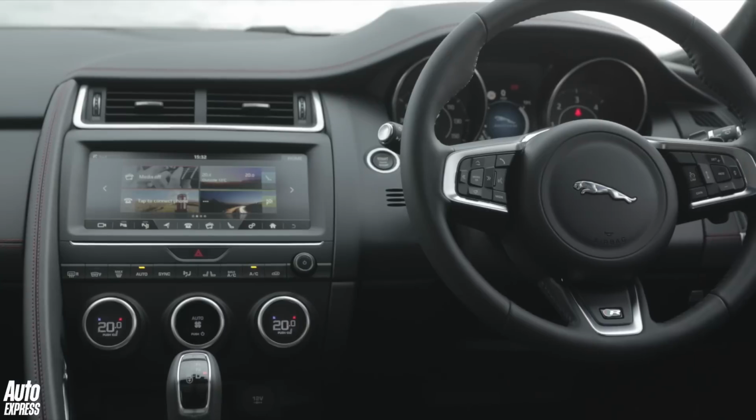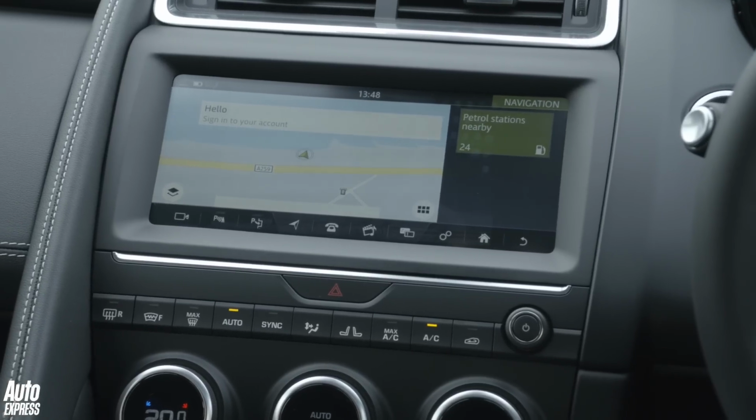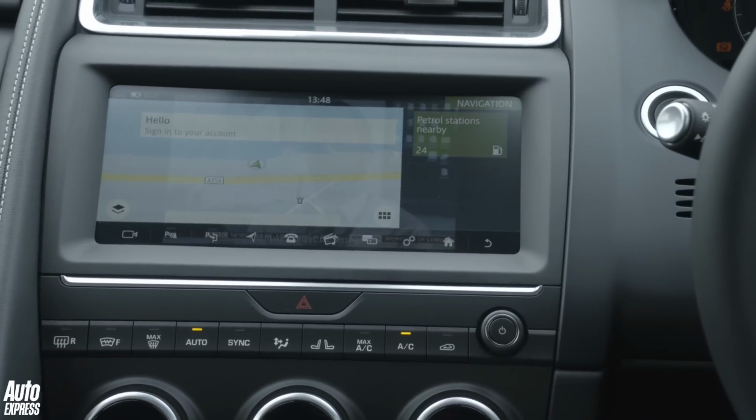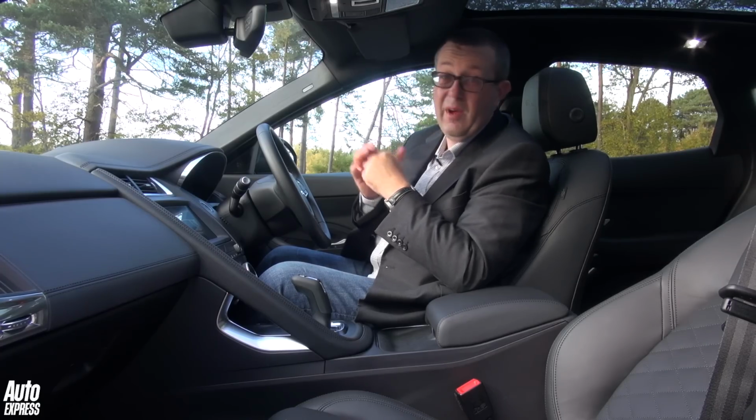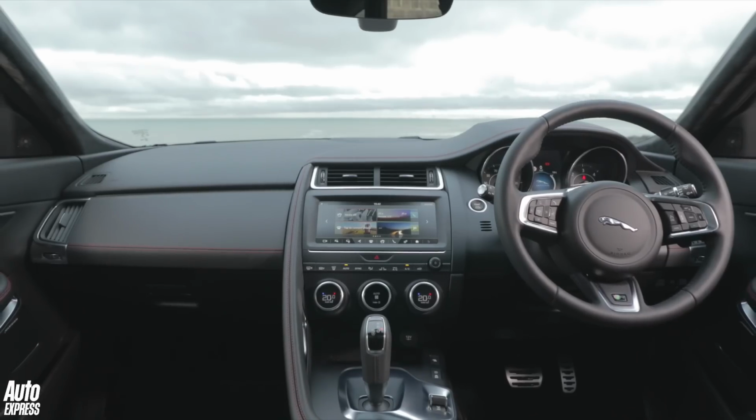The infotainment system, well, it's the usual widescreen Jaguar Land Rover affair with their own software. Smartphone integration, that's not really up to much, I'm afraid. No Android Auto, no Apple CarPlay, and that's pretty poor when they're standard on many Super Minis.